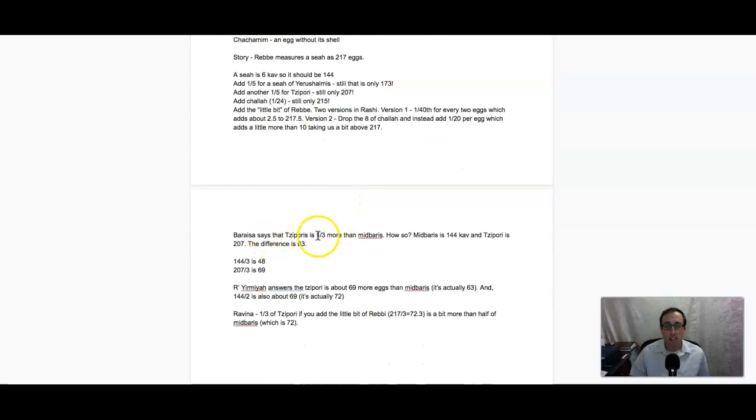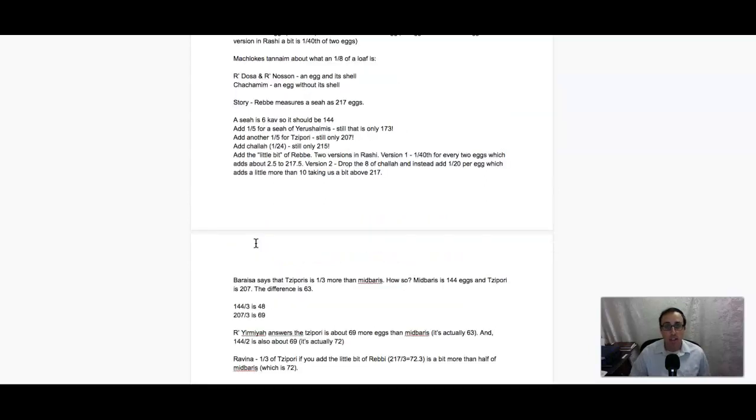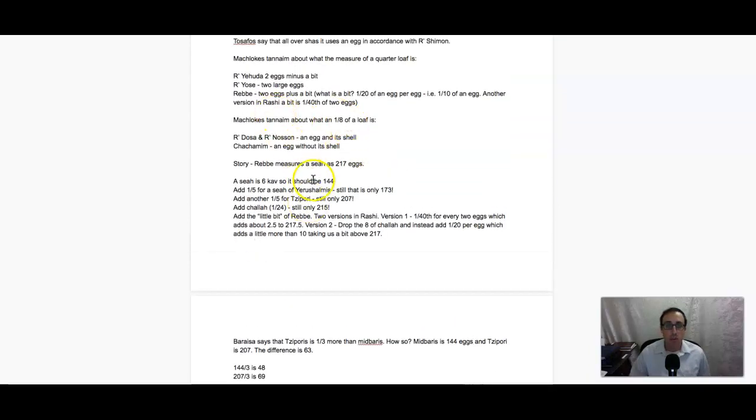The Brisa says that the Tziporis is 1/3 more than the Midbaris. How so? The Midbaris itself, we said, is 144 kav. The Tzipori, we said, not kav, that should be 144, I'm sorry. That should be 144 eggs. And the Tzipori, we said, is 207, right? That's what we set up here on the top as we were going through the math.